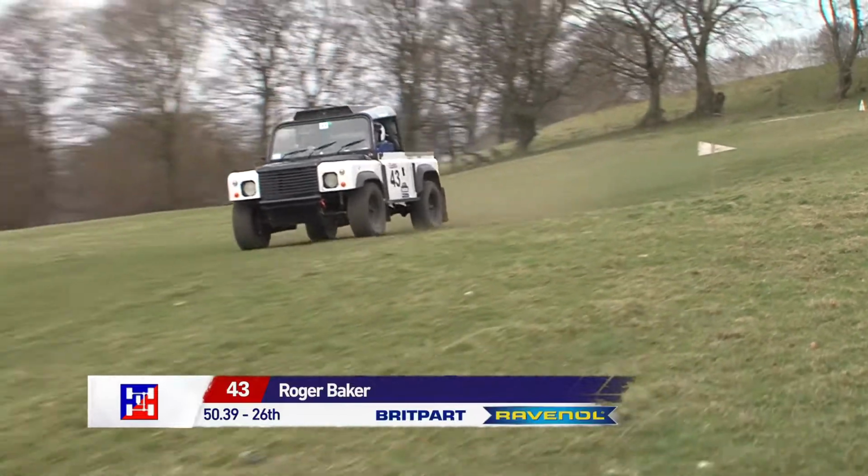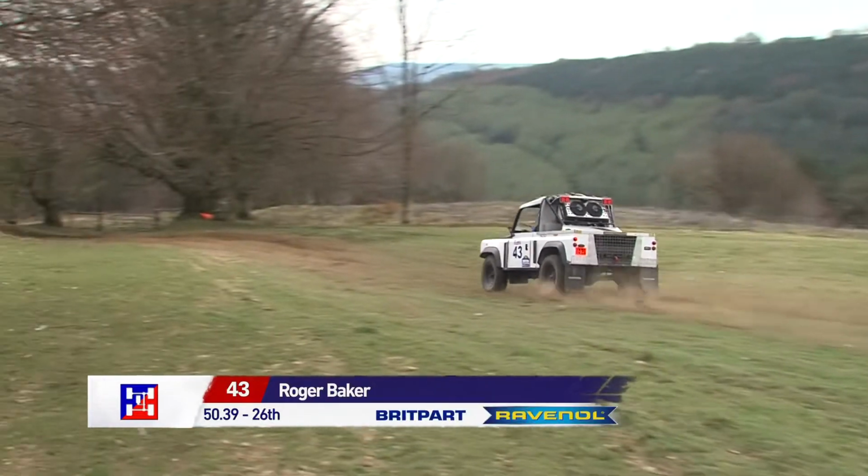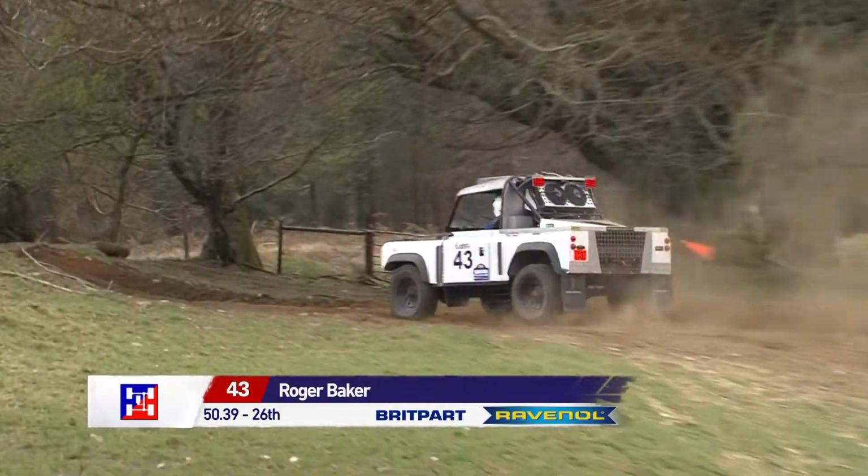Roger Baker had a non-finish last time out at Walters Arena, so he'll be grateful that this time out at Ebbw Vale, things are going much better.